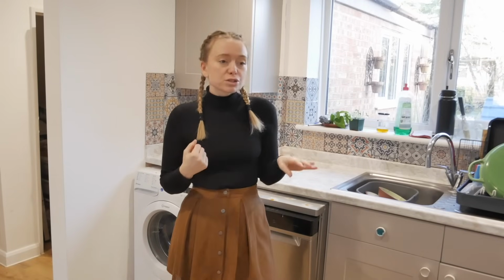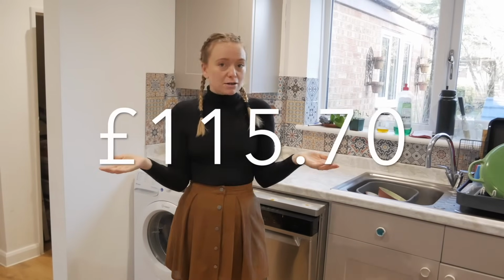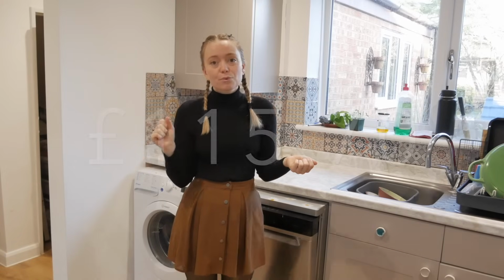Because I've been too ill, I arranged a Tesco's click and collect because I've just not been well enough to do the food shopping. In the evening of Monday the 16th, Joel went to pick up my click and collect, and that was £62.39. So this is the current running total, and let me show you what we got.